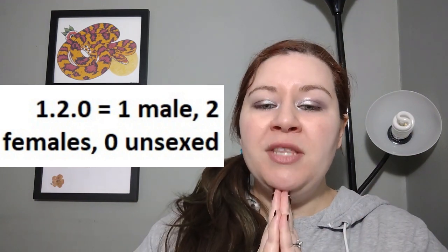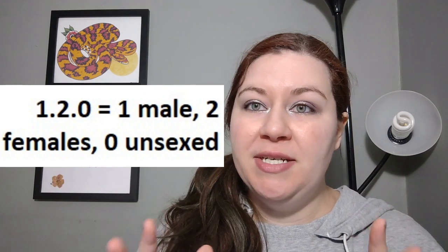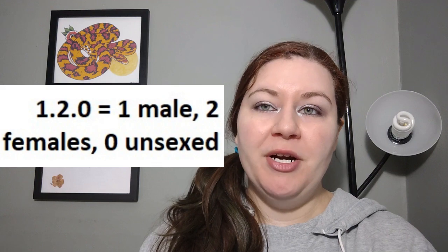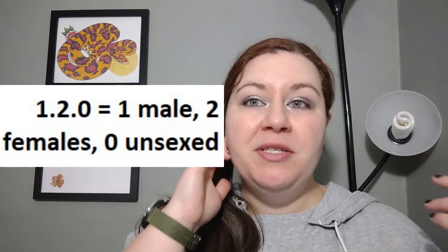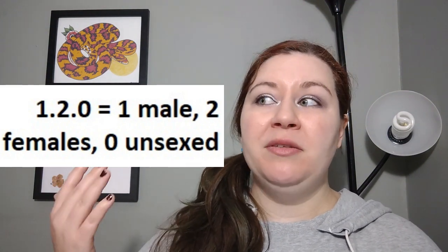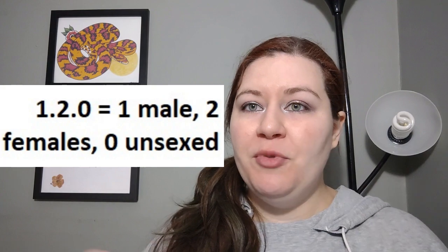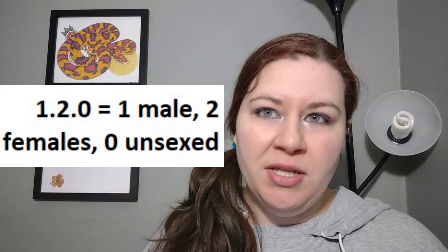So that basically means that they're trying to tell you how many they have gender-wise. The first number is the number of males. So if you see 1.2, that means one male. The second number means females. So if you see 1.2, that means two females. The last number, which there is not always a third number, means ones that are unsexed.